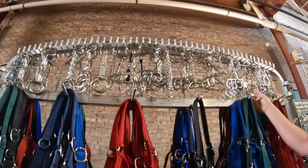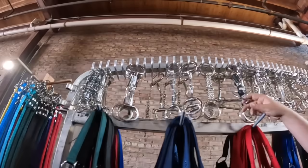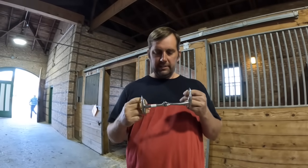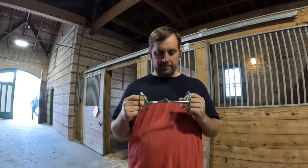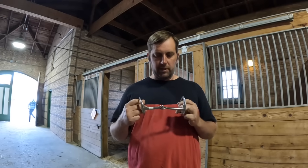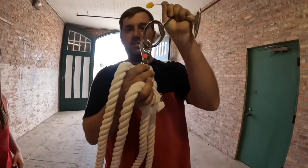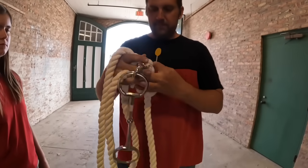JR did end up finding a bit, though, for Oliver that he thought would be gentle and easy on him once he starts his training. So this is called an egg, what did he call it, an egg bar snaffle? He said it can't turn over in their mouth, so it's a good one to start colts on. So this is what I'm going to start training Oliver with. So I bought me a really thick cotton rope with a bull snap, and I hooked it to my bit so I don't lose it.